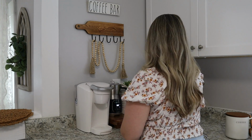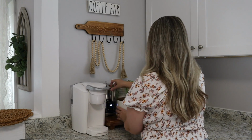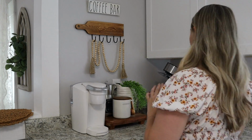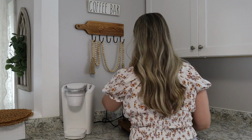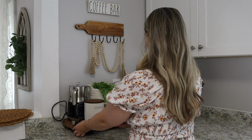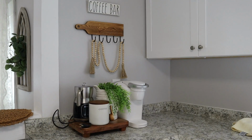So I'm actually going to be taking down some decor that I had on top of my pantry. There is a wooden riser that I got from Target that is so beautiful. I love using the wood tones throughout my house. It just makes my house feel so cozy. And here in just a little bit, I'm going to be taking my lamp that is on top of my pantry and putting it on my counter.